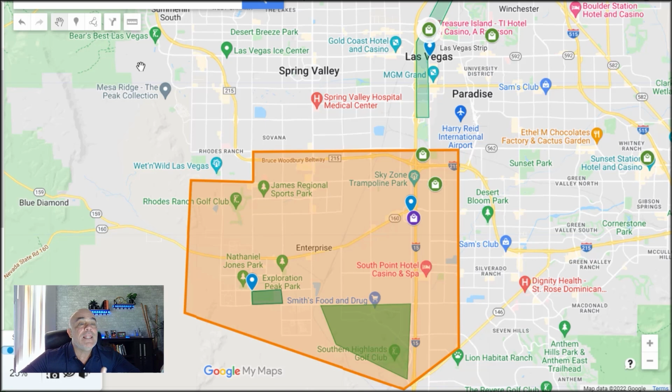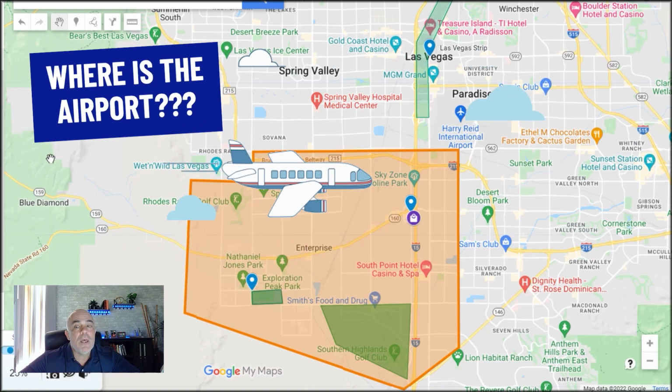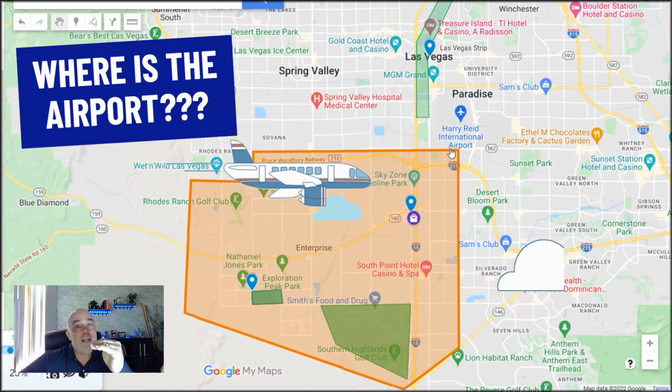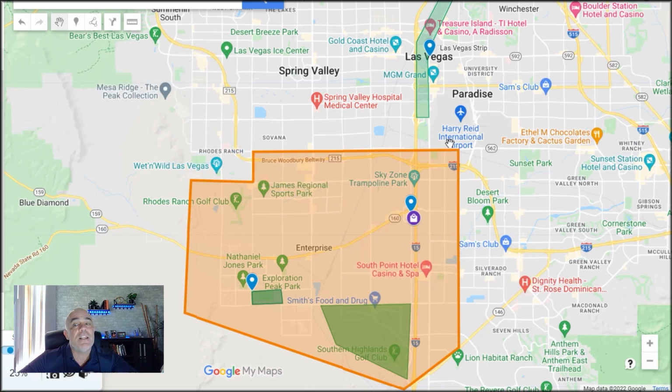On top of that, let's say you want to take a trip. Where's the airport? Hello. It's right here. In fact, the edge of Enterprise, Sunset, is the edge of the airport. Sunset Road actually touches the airport. So the airport is essentially within your backyard here. You don't have to get on the freeway if you don't want to. You can. There's sometimes a better exit over here. But if you don't want to, you can take the side streets up and get to the airport and be there in 5 minutes. Super easy to get around, super easy to get to everything you want to do.